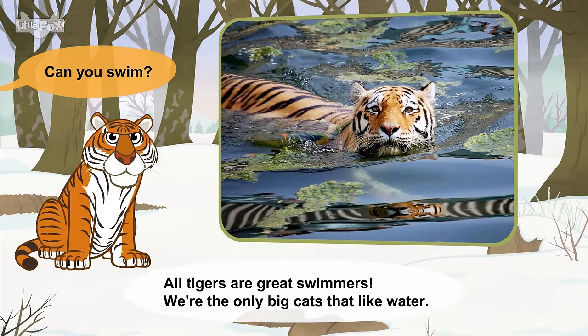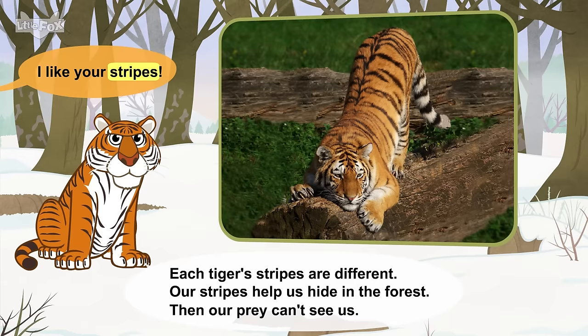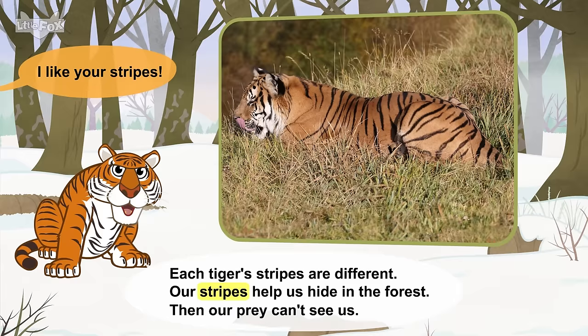I like your stripes. Each tiger's stripes are different. Our stripes help us hide in the forest. Then our prey can't see us.